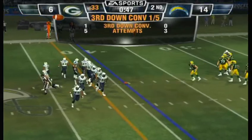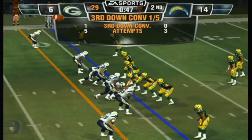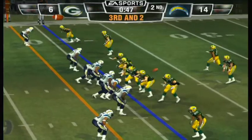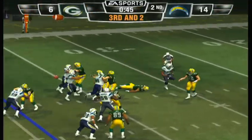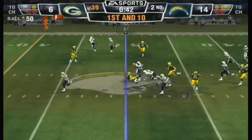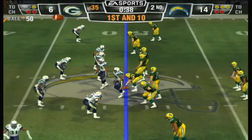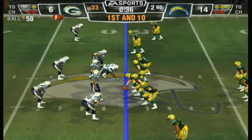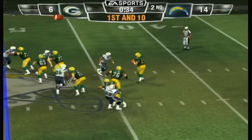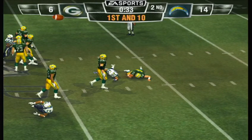Third and 2. Ball on the 39-yard line. The San Diego Chargers bring in the nickel package. Pass completed. And they go to the air to pick up the first. Yeah, that's what makes it so tough to play defense in this league. When you get guys that can throw it and catch it like that, to try and stop them for a short game is just awfully tough.